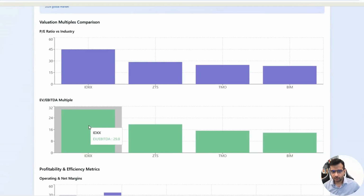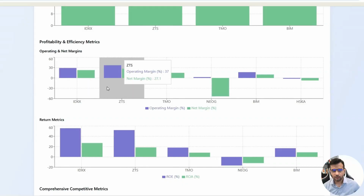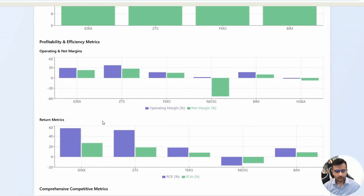Again, on EV to EBITDA multiples, IDEXX trades at a premium valuation, and the performance of the business more than justifies it. In terms of the operating margins, IDEXX pretty much leads the pack, with the exception of Zoetis, which has an even higher operating margin, but it's not as attractive because of the lack of a software offering, which is something that investors love. Looking at the return on equity and assets, IDEXX again is in the lead. So overall, you can see that this business trades at a premium valuation, which is justified by their performance so far.